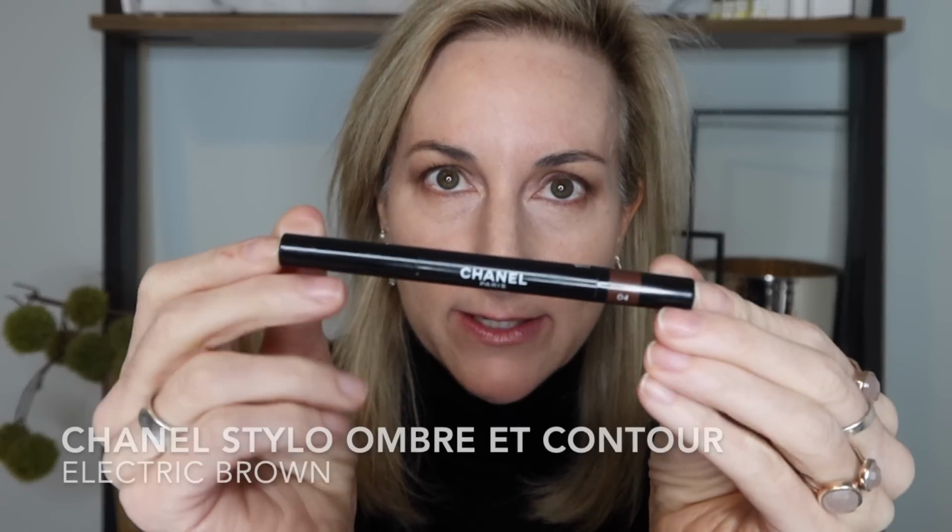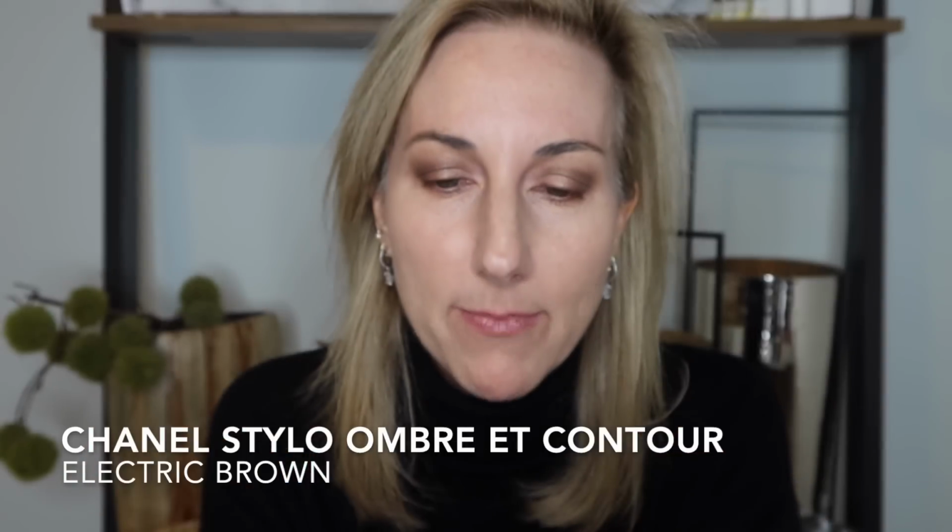I ended up pulling out my, this is Chanel. This is the STYLO Ombre et Contour, and this one's in electric brown. Normally I would probably use Brune Agape, but I can't seem to find it at the moment, so we're going to go with electric brown, which is another beauty, you guys. I love this. It's got just a little bit of a chocolatey look to it. It's not quite as chestnutty. I would say this is more of a sweet cocoa color. So I think this will work just fine.